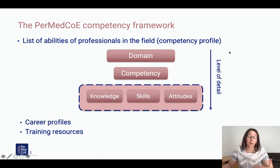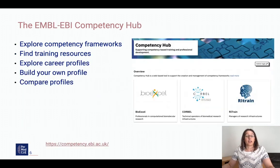So the MBLBI is working on this kind of competency-based training programs in several projects. And for this reason, we decided to create a sustainable home for competency frameworks, which is the Competency Hub. A website designed to support competency-based training and professional development. And on this site, end users can explore competency frameworks, find training resources, explore career profiles, build their own profile, or compare profiles. And I will take you now to the website and show you how the website works, focusing on the PerMedCoE competency framework.